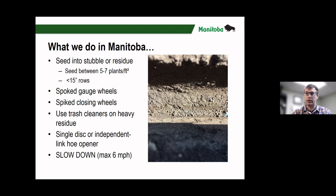You want to make sure that your seed is going in the ground, it's going in the ground well, it's tucked in there nicely. Racing along too fast, that seed tends to bounce out, blow out of the furrow, et cetera, et cetera. And with a small seed, you just don't have the luxury of being able to seed maybe as fast as you want. So slowing down and just doing a good job.